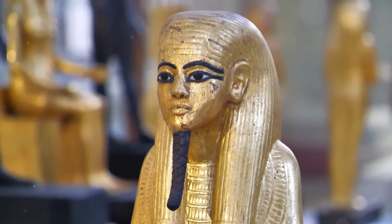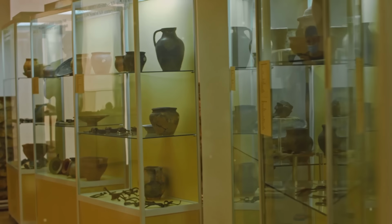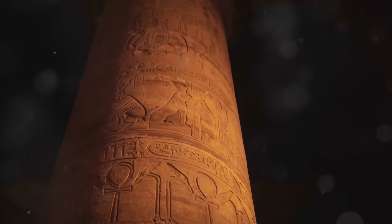Section 4. Safeguarding the Essence. Canopic Jars and the Four Sons of Horus. The canopic jars were more than just containers. They were intricate works of art imbued with religious significance.